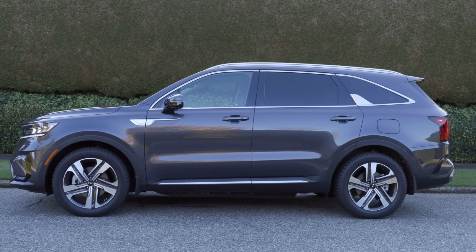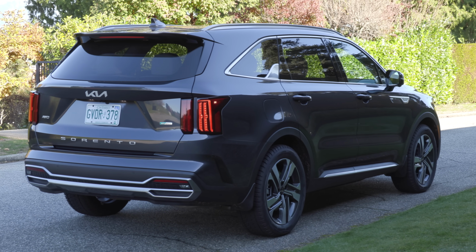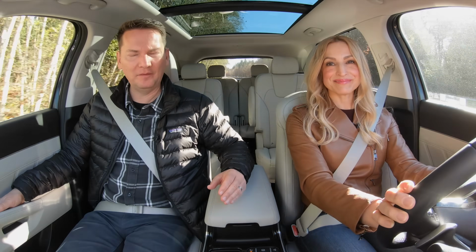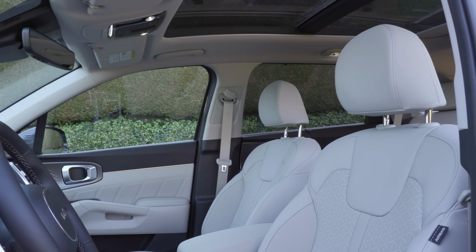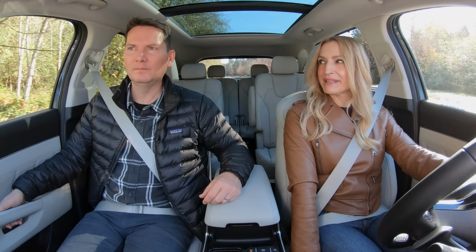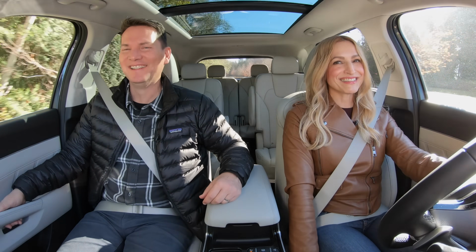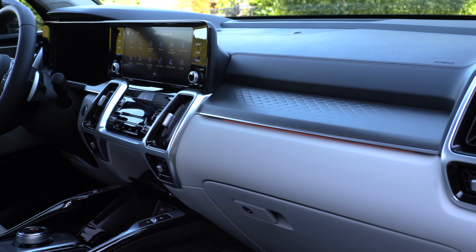I like the look of the Sorento. I think it's a boxy look that people really gravitate towards. So we have the top SX trim here, and they have seats that I find kind of firm. Yeah, me too, especially your back. It feels extremely firm. I don't find it as much where my butt is, but definitely the back. All right, now it still has this faux quilted look on the dash and on the door cards.